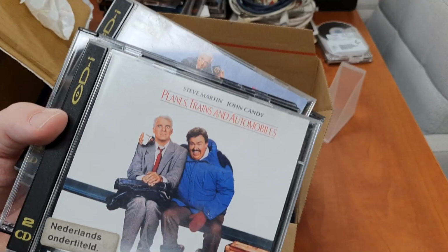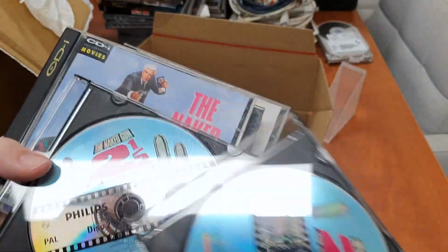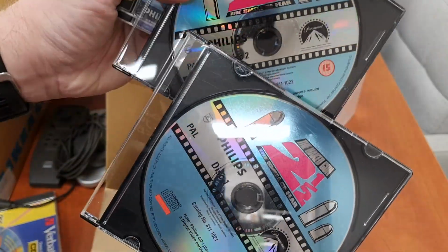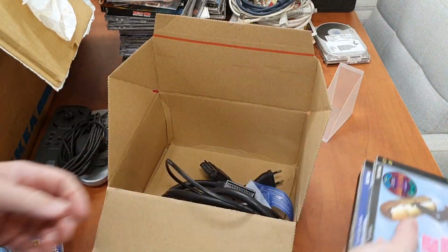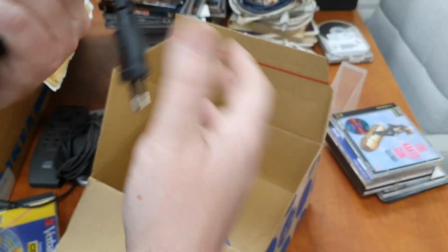Dutch Film Festival 95, The Firm, Planes, Trains and Automobiles. Actually never saw that, so actually I can watch it now. Naked Gun 2.5, fun. Even there are 2 discs, see? Disc 1 and disc 2. And a Naked Gun. And some random cables, SCART cable and a power cable.